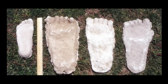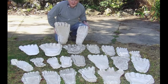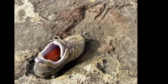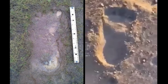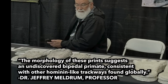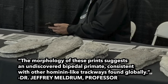Gait and movement. Toe impressions demonstrated a gait beyond human capability, and the toes showed a grasping ability, indicating an adaptation to rugged terrain. Scientific interest. These verified Yowie tracks have been compared to Bigfoot footprints in North America, with experts noting striking similarities in gait mechanics and anatomical features. Dr. Meldrum analyzed some Australian track casts and noted, "The morphology of these prints suggests an undiscovered bipedal primate, consistent with other hominin-like trackways found globally."